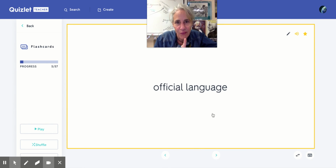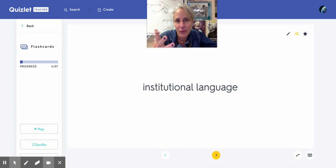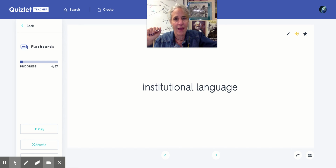Official language is going to be different than institutional language. So make sure you can say it, do it all, and then go back, go back, go back. Then add 1. So you see how after a few minutes, maybe you'll know 5. After another few minutes, you'll know 7. But do not add on until you know all of the ones that come before that. That is how you're going to start.